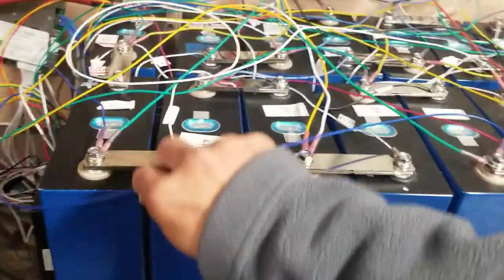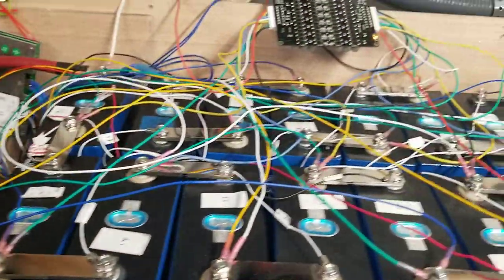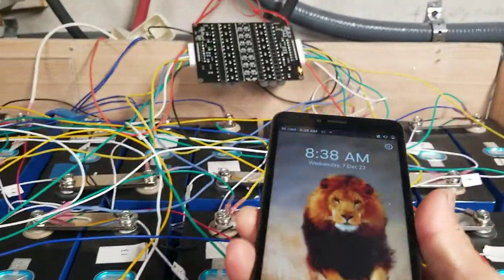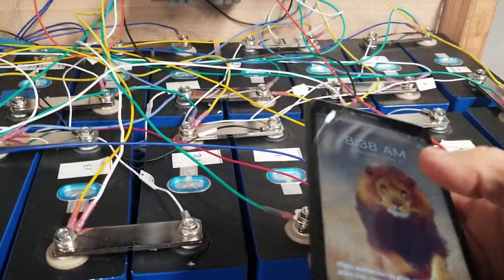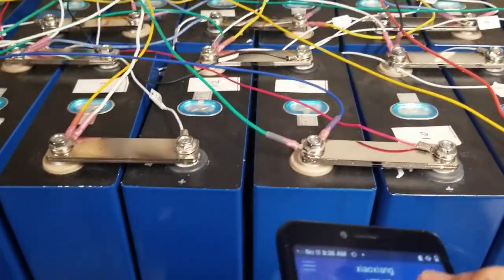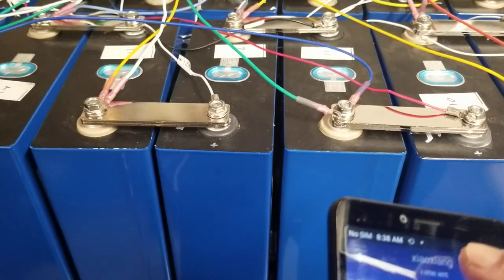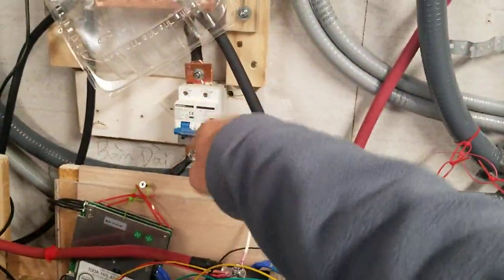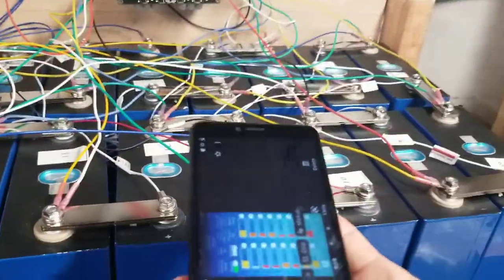Then I started at 3 a.m. You can see earlier it was 3 a.m. on the picture, right? I went down at 3 a.m. and I switched over the battery pack. You see 3:26. Okay, so I switched over. I turned this one down and I turned that one on, and it started to balance from 3 a.m. until 6 a.m. It came up.